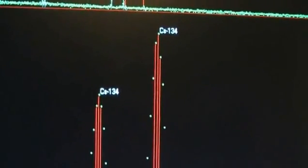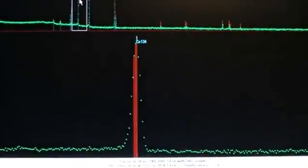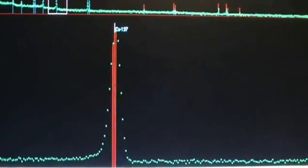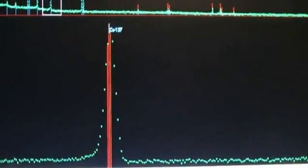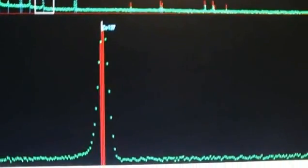Now there's some cesium-134. These are the big peaks of cesium here. Here's the big cesium-134 peak. Where is it? There it is. Look at that. See? So that's a big cesium-134 peak there. And remember, this sample is the sample that I scraped off that filter that I showed you. There's cesium-137. There we are, cesium-137. So this technique enables us to tell exactly what it is in the sample.